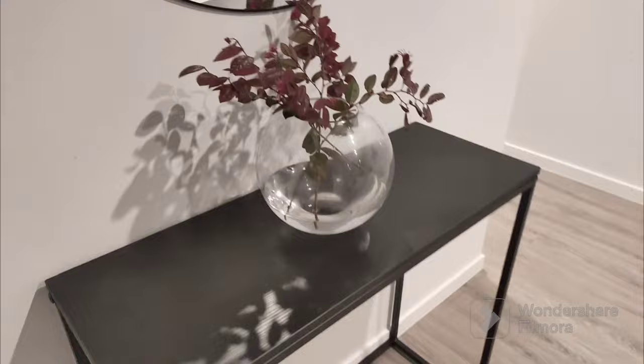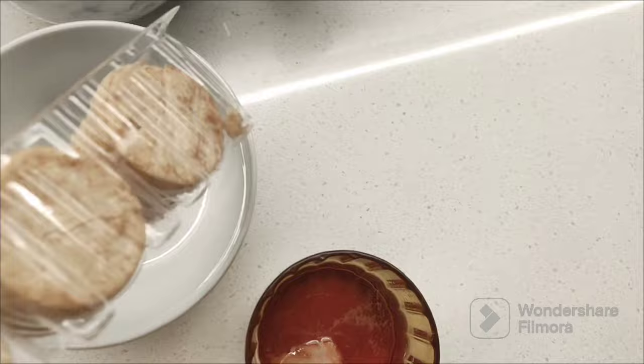I think I'm just gonna put out some snacks. These are low fat, healthy, because we don't wanna get fat, do we?